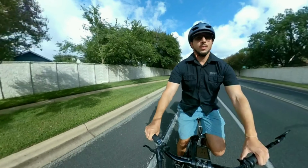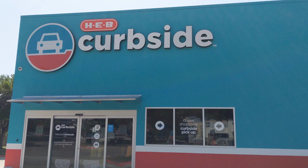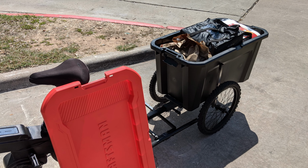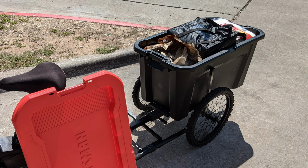We are on our way to pick up groceries. This is the second time using the new trailer, and the grocery store is a little over 2 miles away. The first time was a little shaky with the new trailer, so I figured this would be a good chance to go over the things that I learned from the first ride.